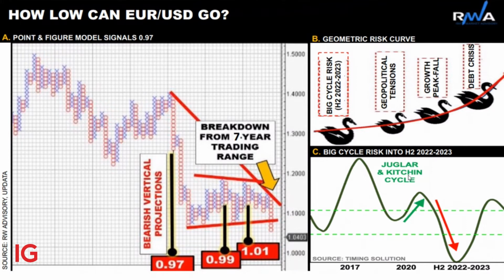And on the right, more of the macro risks that are useful to develop scenarios for. So you can see there on the risk curve, the biggest tail risk is the big cycle risk that is highlighted on the bottom right of the chart, big cycle risk into the second half of this year and 2023, which we've spoken about in previous interviews. One theme is the big cycle turning. That's the main one for people to watch out for.